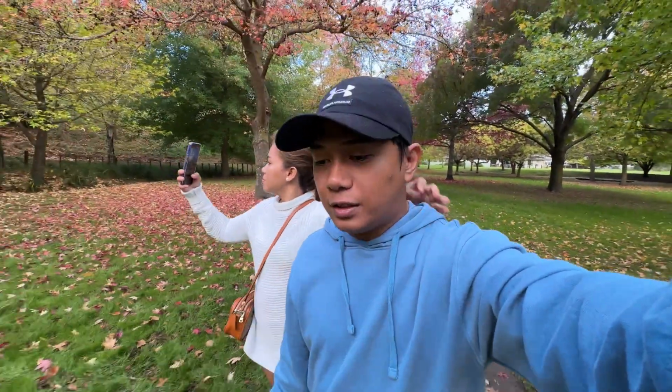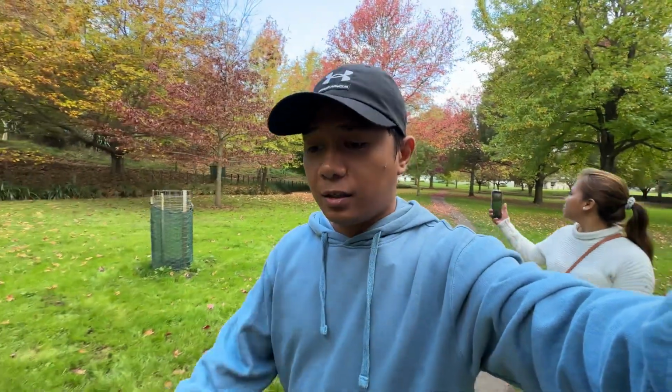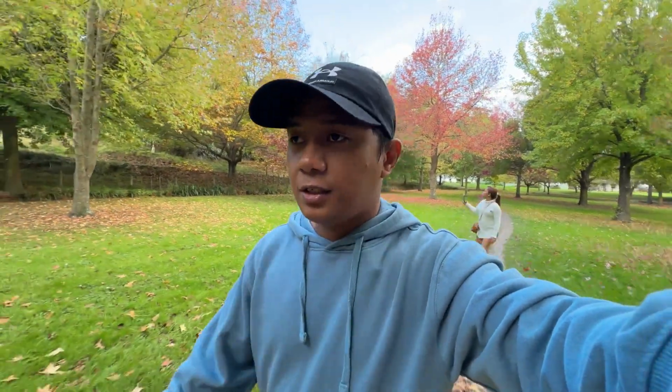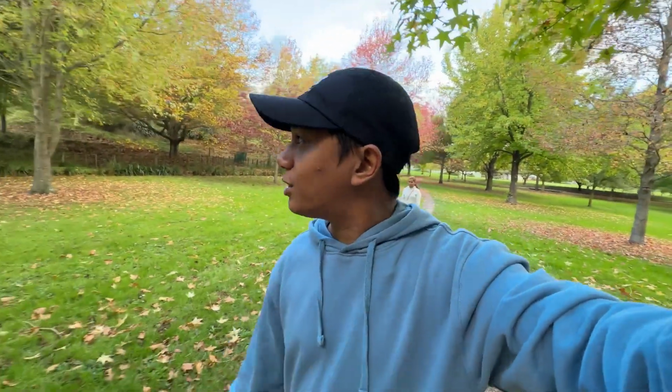You will really appreciate the place if you love greeneries and you love to feel that Canada feel or Korea feel, since this one has the park that is surrounded with maple trees. So especially right now, it's autumn, so the trees are starting to be orange and the other maple trees are turning red and they're falling.